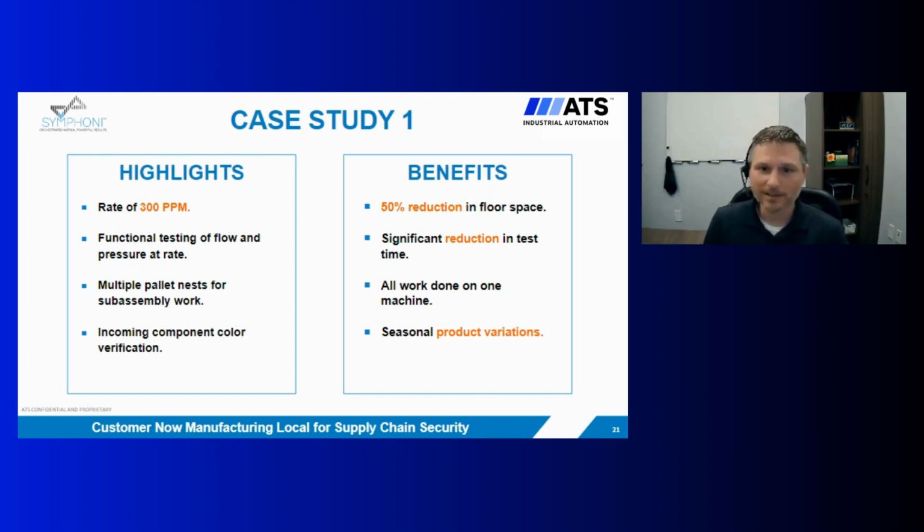Lots of testing and verification going on the machine. Again, 50% reduction in floor space, significant reduction in test time, all work done on one machine. And of course, with a lot of consumer products, you have seasonal variations, different colors, different shapes, different decorations that might show up on the part from season to season. That kind of verification is very easy to apply and is often already integrated into the Symphony system.